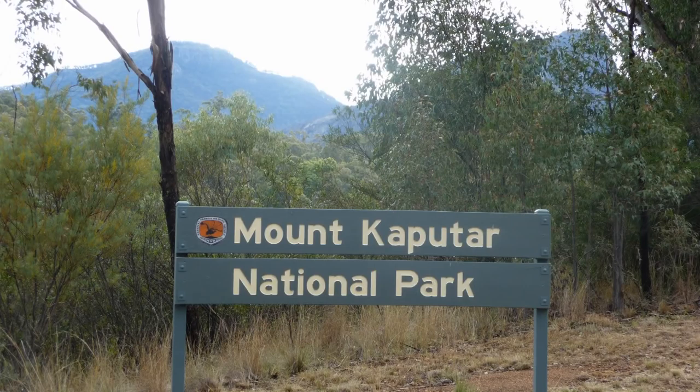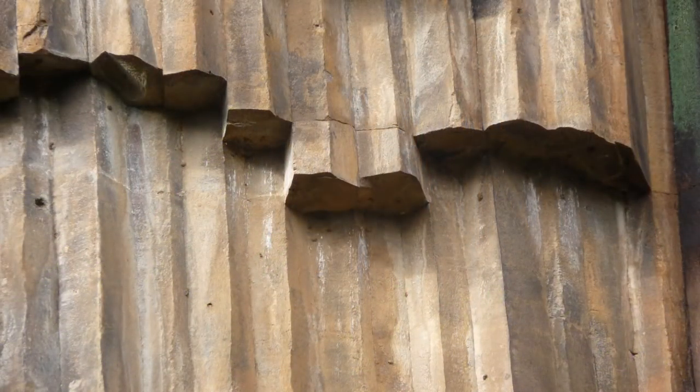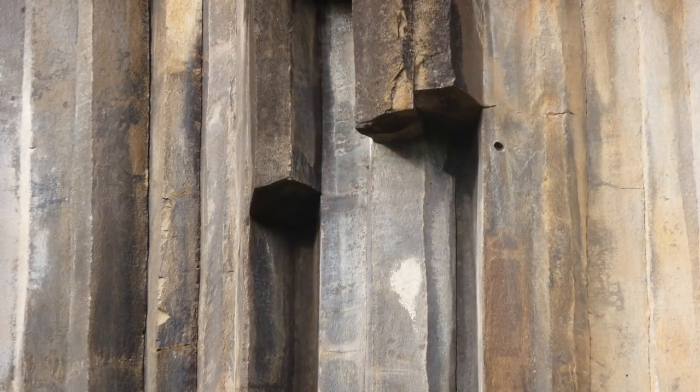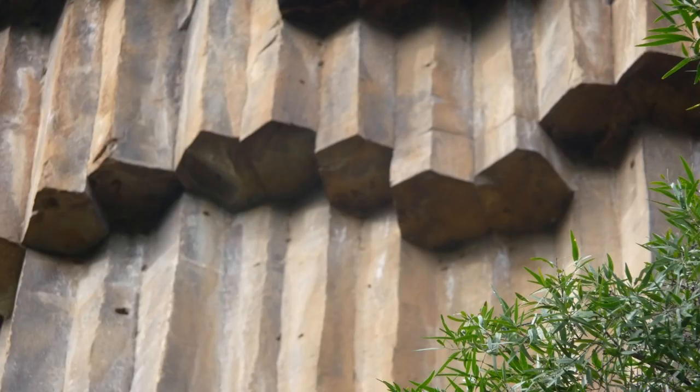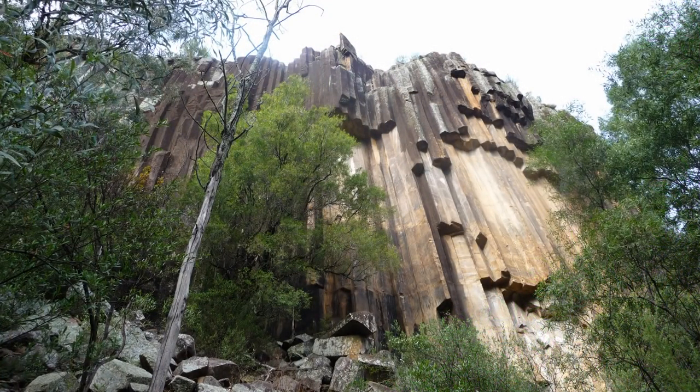At the risk of sounding like a lecture, I'm just going to read some of the information from a brochure that I've got here. Sawn Rocks, in the Kaputa National Park, just outside of Narrabri, is possibly the best example of the geological process of organ piping found in Australia.